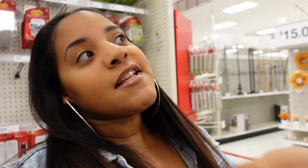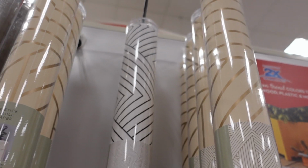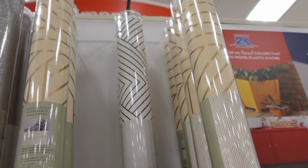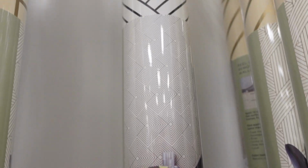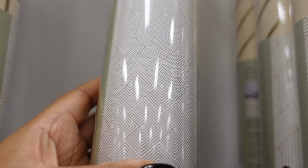Okay, y'all, so we are in Target, and their wallpaper selection is fun. I will say, this was the one that I originally wanted, but then I felt like it was too busy and I wanted something more calm and more peaceful. But I think it's really cute. This is what it looks like.